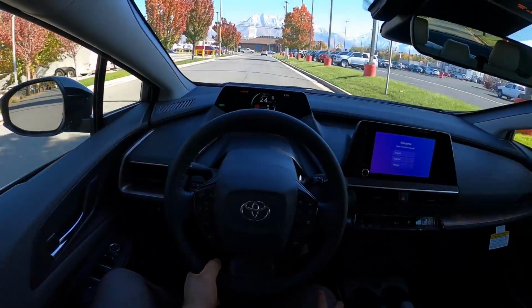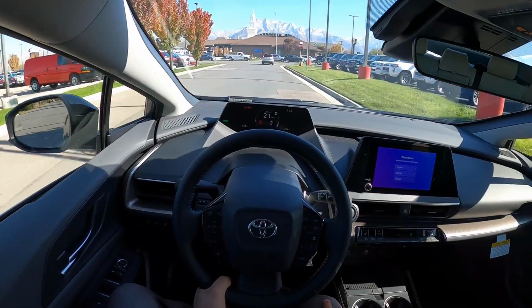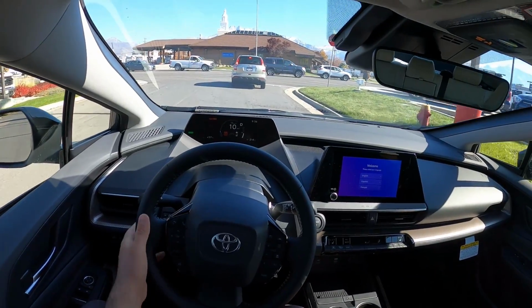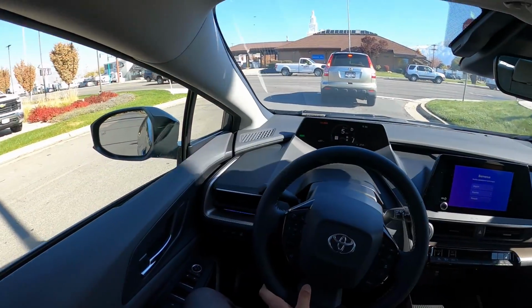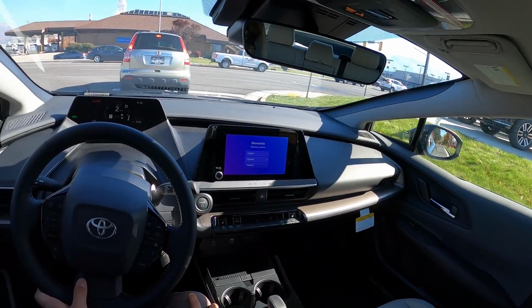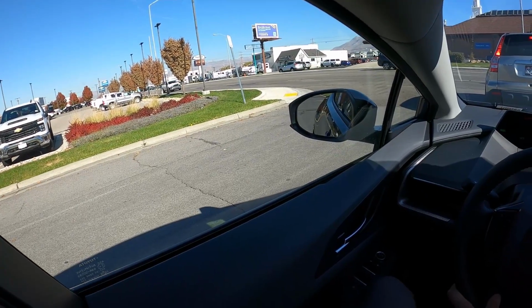Good power right off the bat. Yeah, it's solid. And I mean, you can hear the engine obviously on a bit, but it's not bad. It's just rumbling a little bit in the background, I guess, is a good way to put it.